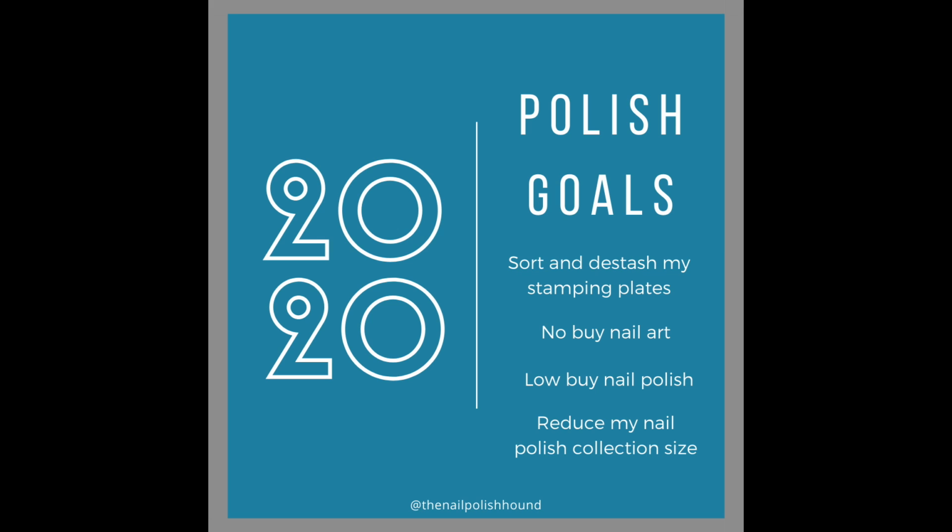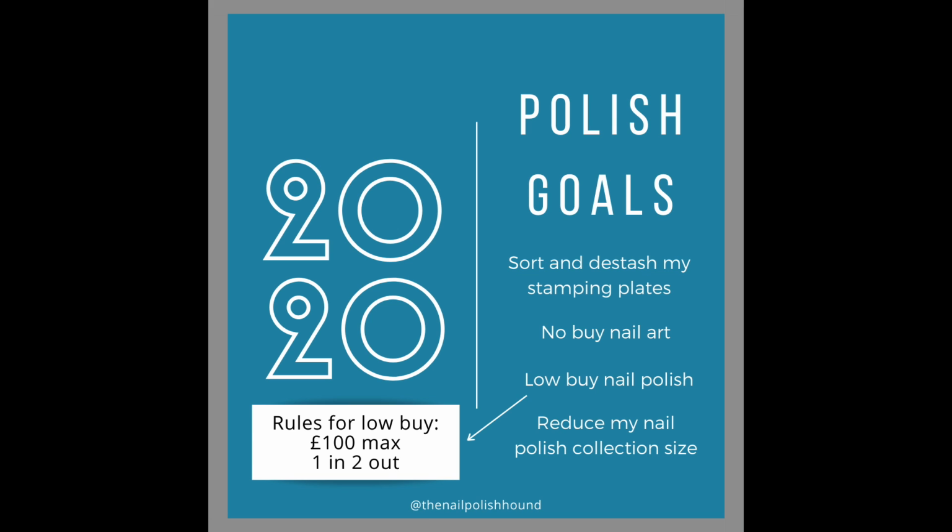So we'll start off with just a quick reminder of my nail polish goals for 2020, and these are the ones that I'm going to be keeping track of during these videos. And a little bit more detail on my low buy. I have set myself a budget of £100, and I am allowing myself to add to that budget if I make anything by selling things on a D-stash page.